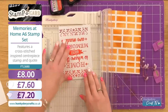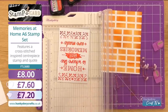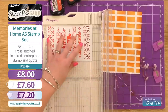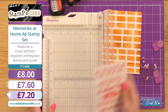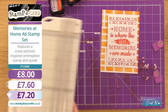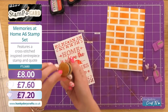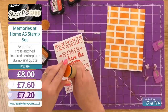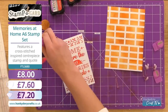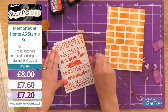I'm hoping it'll be like, as you say, sort of 6x4, isn't it? And then we're just going to trim a mil or two off there. Oh, yes. Just going to again gently shade around it just so it doesn't look quite as stark. So I'm going to go in with my roasted pumpkin and just again sponge these edges. So just a nice gentle dab.